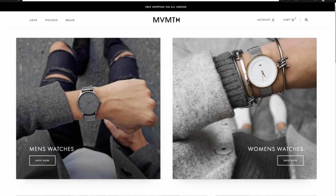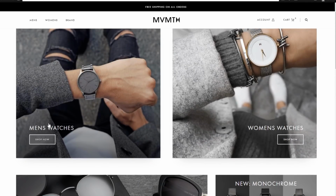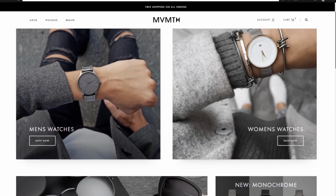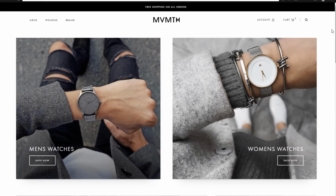As you can see, everything is laid out really nicely on their store. The different collections, you could say shop now for women or men. If you have a lot of products, you want to organize your collections and make it easy for your customers to get to what they're looking for. Movement is targeting both men and women. They sell both types of watches.